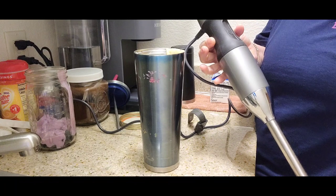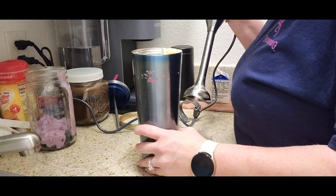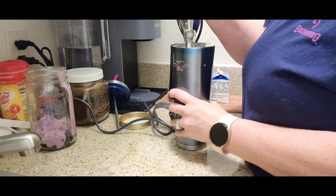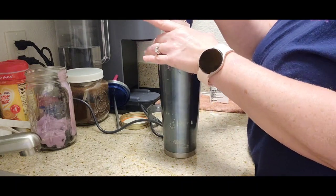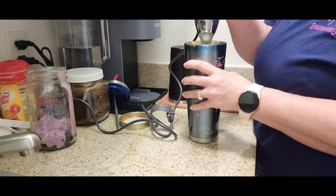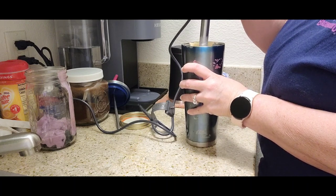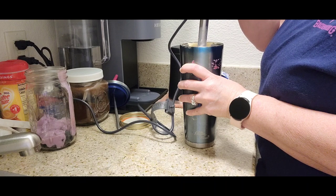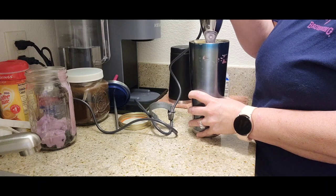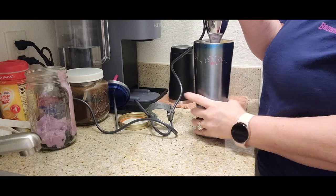Okay, y'all, we're gonna give this a whirl. I've got it all attached. I've got blueberries, a thing of yogurt, and milk in here, okay? So we're just gonna stick this down in here. I'm gonna go to the bottom because I don't want this thing splashing out on me, y'all. I want to make sure I'm getting down to the bottom, getting all the blueberries.